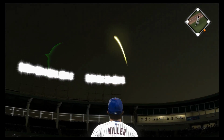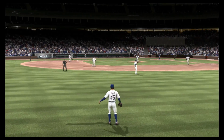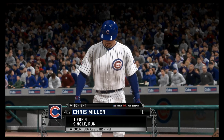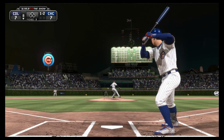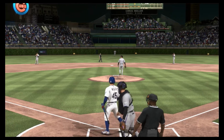In the air to left center. And this will be taken in without much trouble. It's an easy start to the 7th. 2 gone. Chris Miller. Good. It just takes a nosedive right at the end. Fastball swung on and missed for the first out.